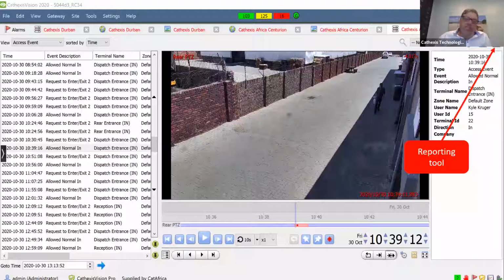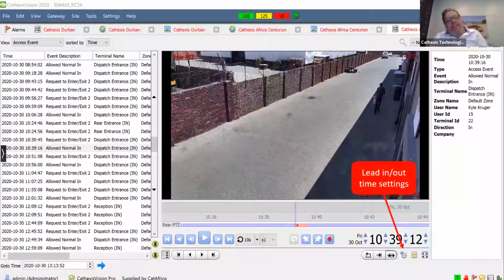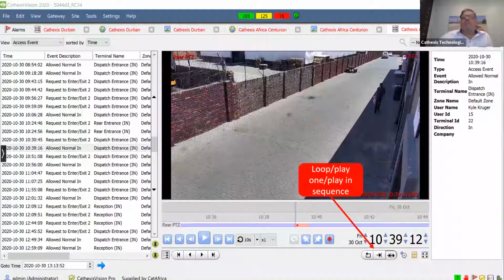We've got what we call our lead in and lead out time settings. Now this allows you to change that for each transaction. You can say, when I click on that transaction, I want to play 3 seconds before the transaction and 4 seconds after the transaction. That's the lead in and lead out times.